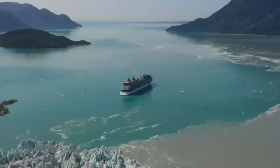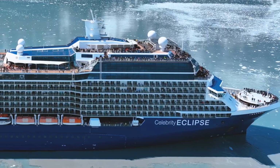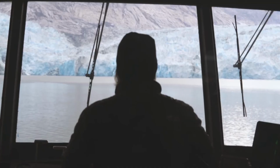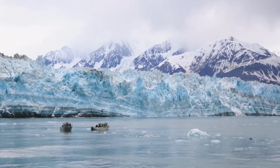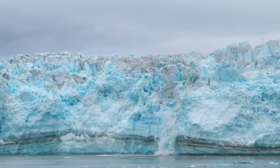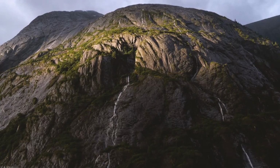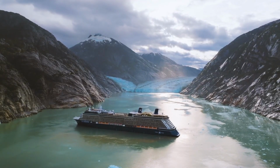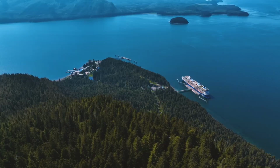However, if a balcony is not within your budget, consider an inside room. Alaska has plenty of places on the ship where you can sit and enjoy the scenery. If your priority is experiencing activities like helicopter rides, seaplane tours, or bear sightings, allocate your budget towards those experiences rather than the cabin. Keep in mind that Alaska is more about the destination itself rather than the ship. It's about the incredible experience you'll have once you arrive.